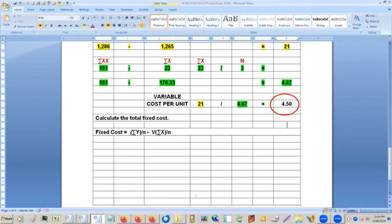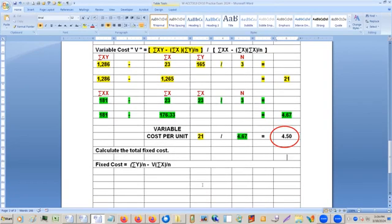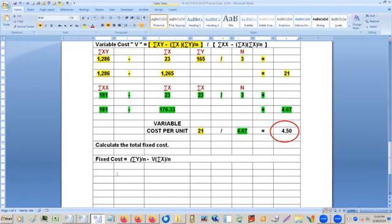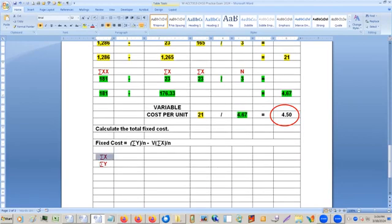All right, fixed cost. Yeah, barking is not, I got these reversed. Yeah, barking is not me, that's my dog.